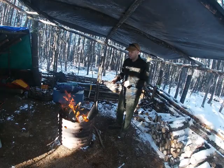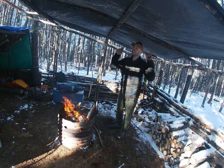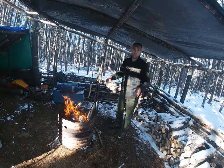Alright, now that we got the fire going, got most of the snow cleared out of the shelter, and we got our gear over here, we're going to go ahead and get this tarp down and start enclosing all of the side walls.